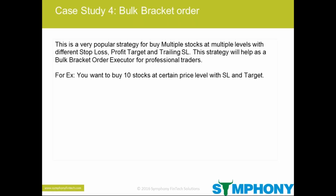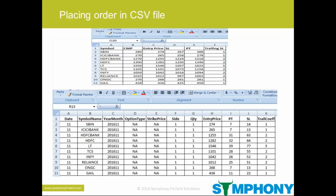For every stock, you know whether I want to buy or I want to sell, at what level I want to enter and at what level I want to exit. So why do I enter it 10 times? I should have an easy method to execute this.